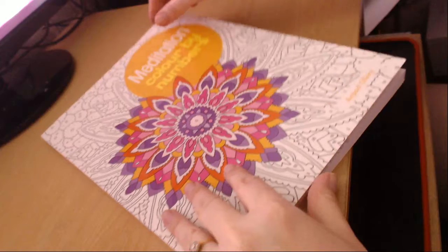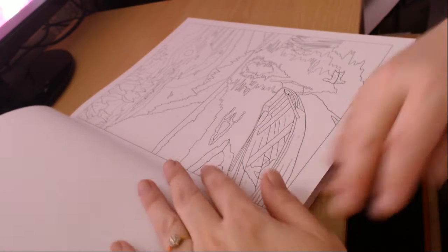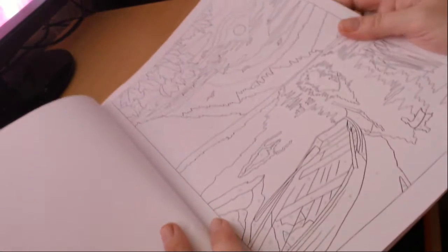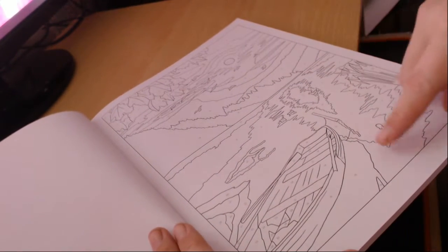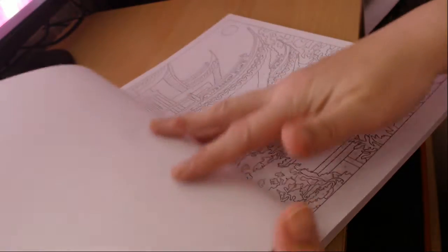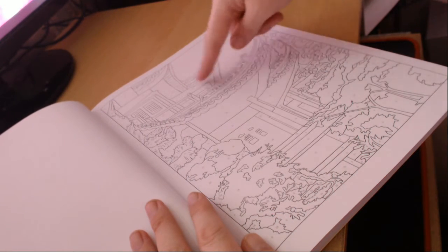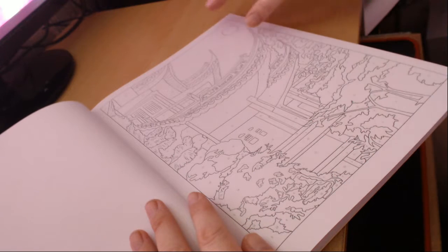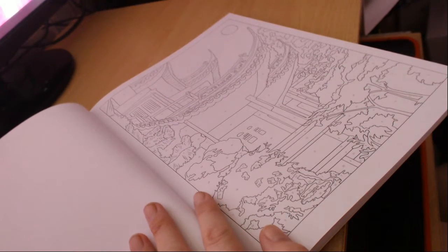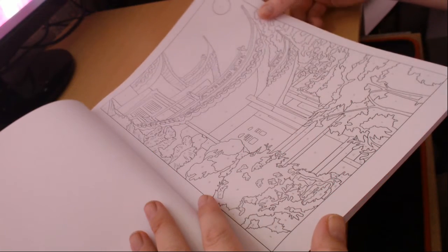And I'll quickly show you the images in this book. Okay, so the first one, this looks like two postcard type effect pictures. We've got a boat, and that looks like a sunset. This one looks very oriental, with this oriental looking roof. We've got the trees. The numbers are very, very tiny. I would recommend actually using fine liners for this because of how small they are. There's some very small and intricate areas.